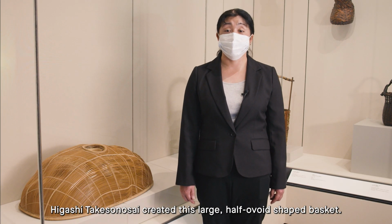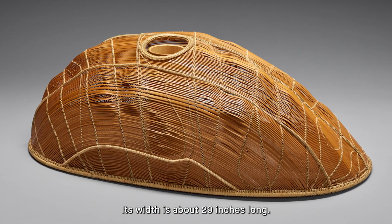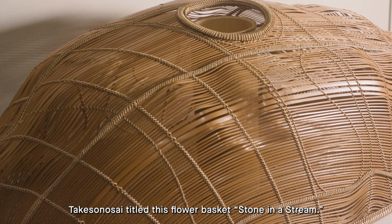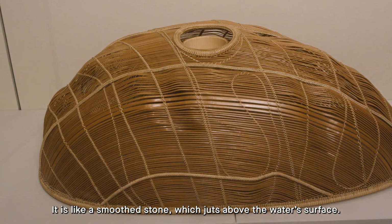Higashi Takesonosai created this large half-ovoid shaped basket. Its width is about 29 inches long. Takesonosai titled this flower basket Stone in a Stream. It is like a smooth stone which juts above the water's surface.